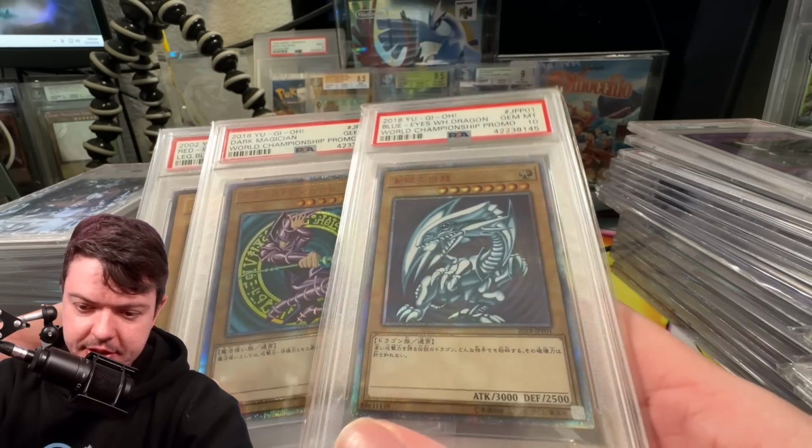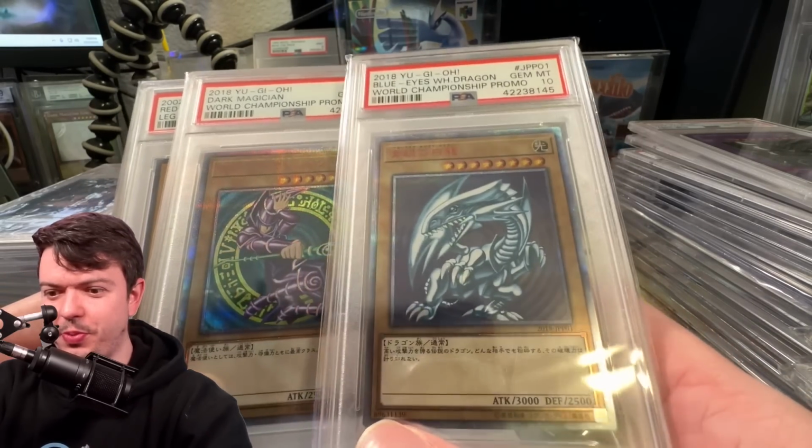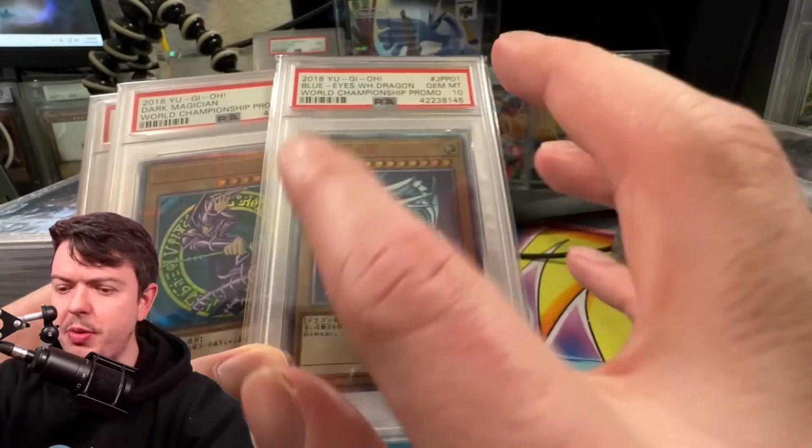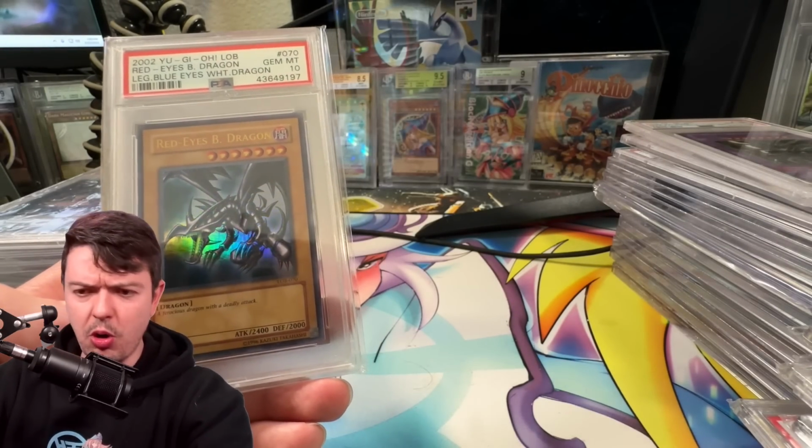I love these. They're very, very unique. These are super rare and super limited. If you're a fan of Blue Eyes and Dark Magician, I highly recommend both of these, but these will be pricey. These will probably go for the most in this batch.